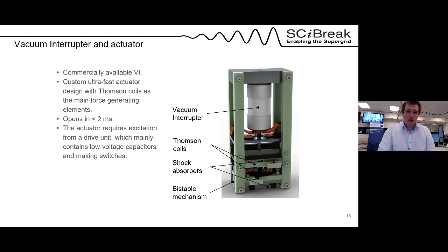The first on the list is, of course, the vacuum interrupter and actuator. To the right, you can see the actuator assembly that we use in this demonstrator. In the middle is a vacuum interrupter that is a commercially available VI. The actuator itself is a known design based on Thomson coils as the main force generating elements. This actuator provides a separation time which is lower than 2 milliseconds. In addition to this device, we will also need a box which contains low voltage capacitors and making switches to actually drive the actuator.